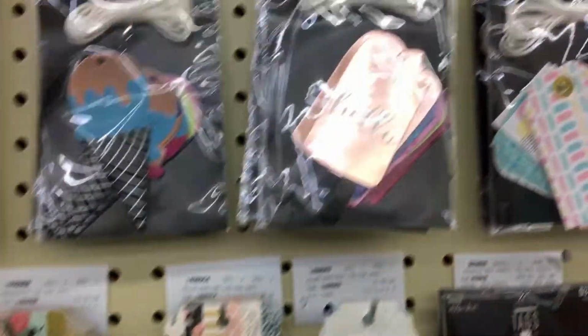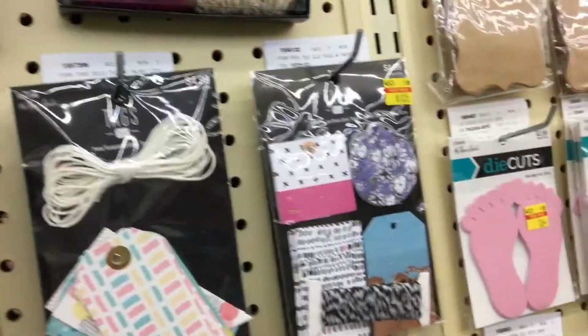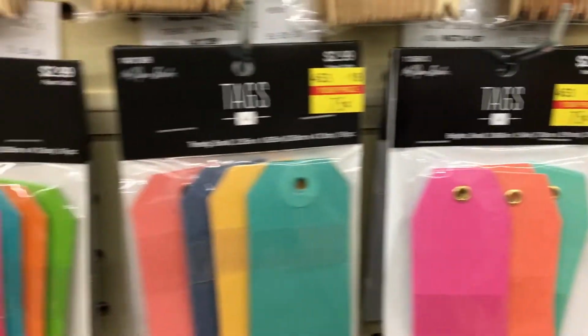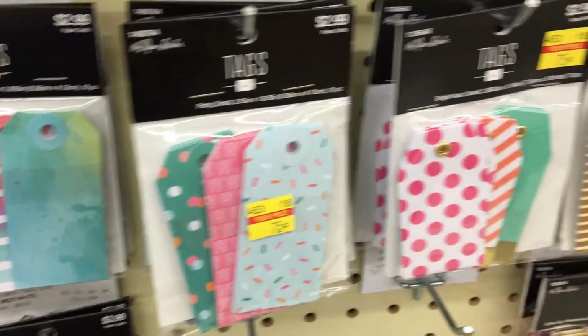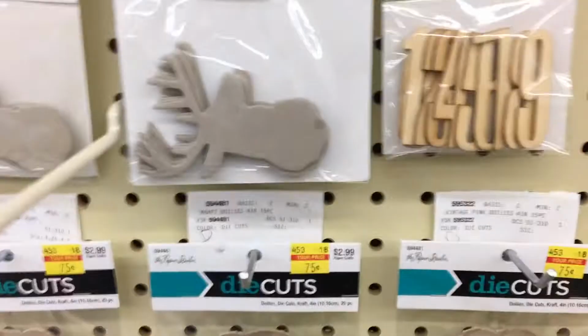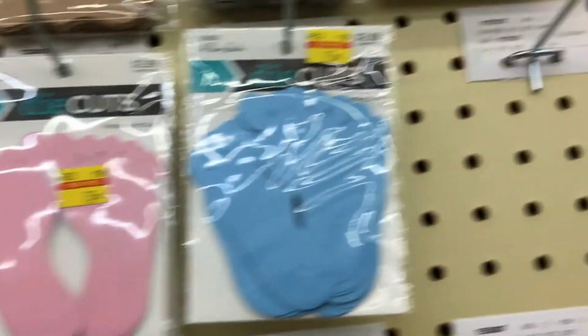Some little tags and bags and envelopes in the stationery section near the stamping supplies. Mostly Paper Studio brand. 75 cents for most of these tags. And we also have some doilies left at this location and cutouts and resin pieces.